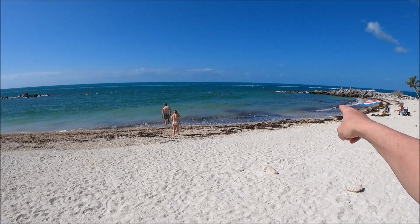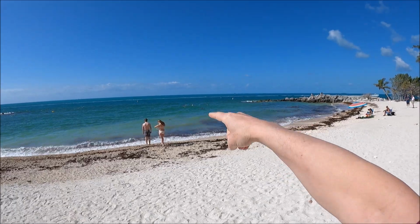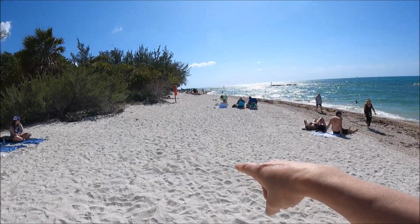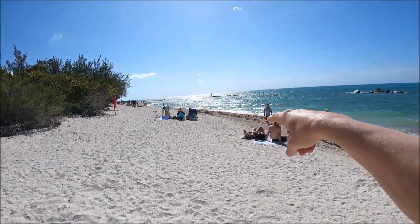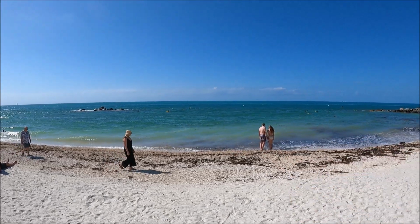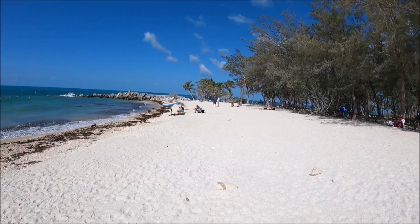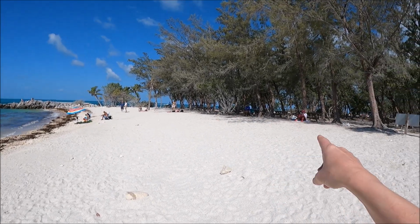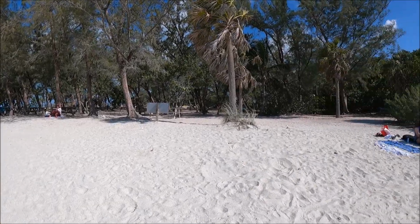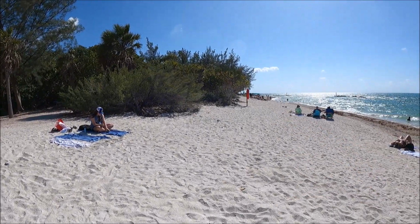So here you can see the jetty. There is some good snorkeling out there. You see the snorkelers in the water. You have a nice beach area all the way down here. And you see the snorkelers all along here because there's some pretty decent wildlife here. And you can see how the trees shade everything up on the top. So we're going to go down there and check out that edge and see what's down there.